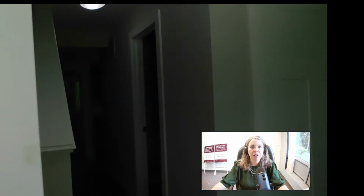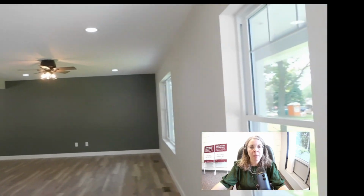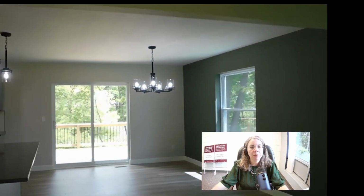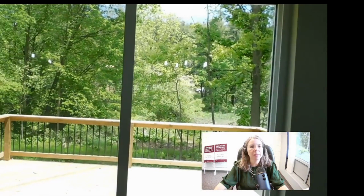Okay, now we're gonna go inside this new construction home. So we go in, there's the stairs, there's the hallway back to the laundry. Now we're entering the main living room. So a nice spacious area here. We have a ceiling fan. And then it loops around, and there's an area where you could set a dining room table if you like, and nice green views out the windows. Here's the deck. I'll pause it so you can kind of take that in. So you have nice green space from your private deck.